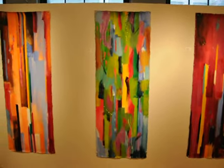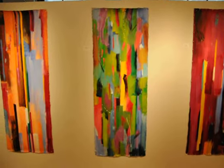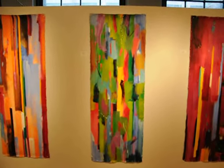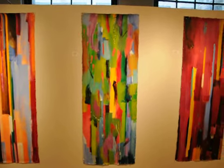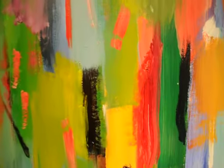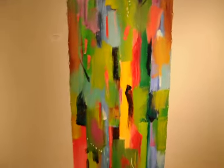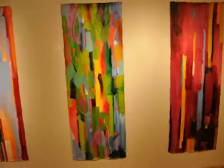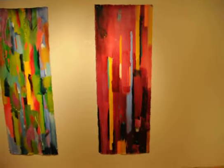This painting is titled Farmland, Ohio Farmland. To me, it's a memory of my grandfather's farm in Ohio. He had a 100-acre farm with a wonderful white barn with a silo, and this painting represents that memory. Last in the series of vertical paintings is Violet Blue.